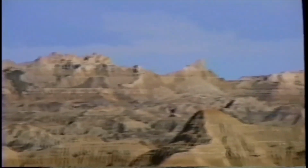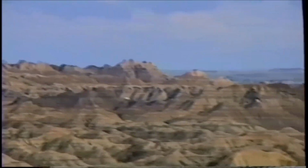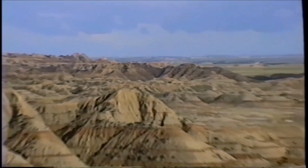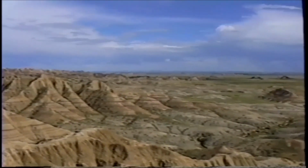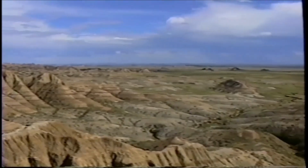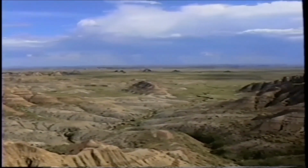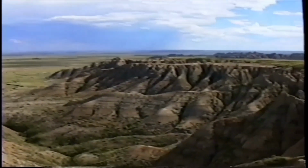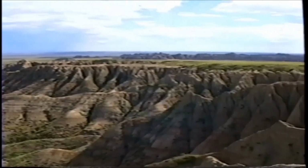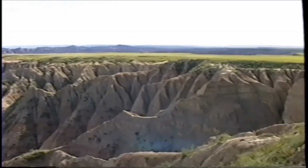But back to this video here, we're still in the Badlands. And we're still just taking it all in. You can see the stratified layers in the Badlands showing different times of deposit, different minerals, and then the erosional features.